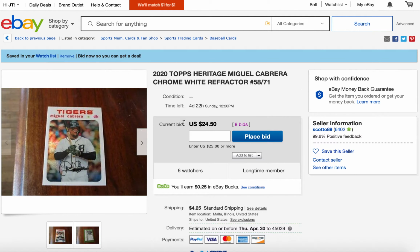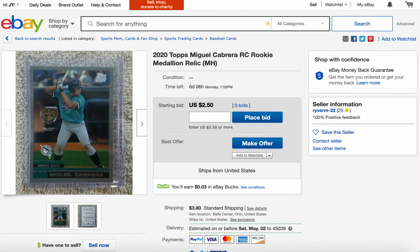I figured this is the type of card that people are probably more interested in bidding techniques on, so I started with this one. But I'm going to show you a couple of examples where I don't wait till the end. So let's go to this one here. Now I already have this card, so I won't be placing a bid on it, but I just kind of want to use this as an example.